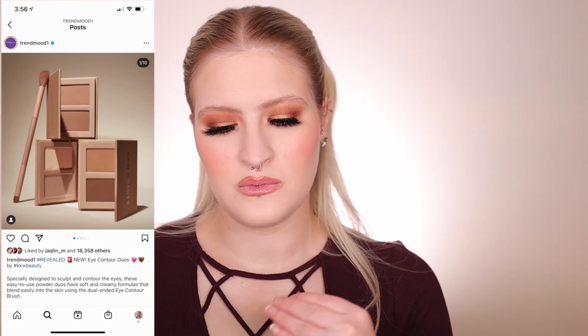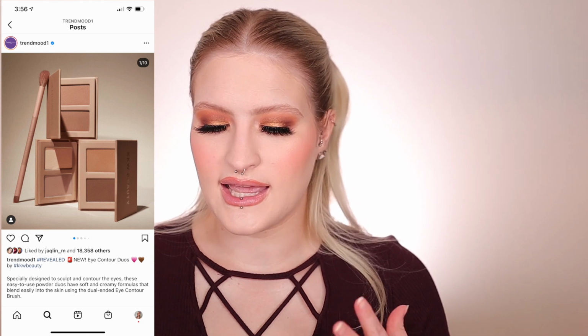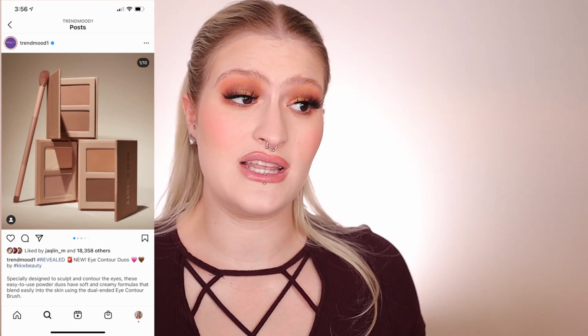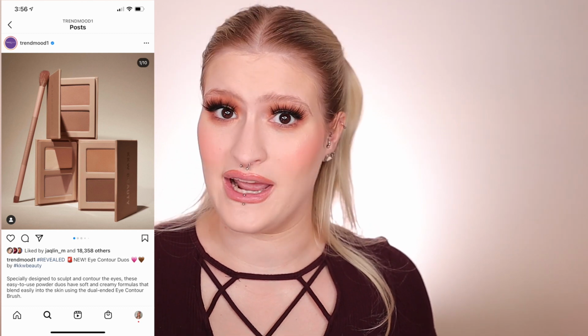And to me, this just seems very simple, very basic. And yeah, like I said, I would rather use my bronzer or just any brown eyeshadow that I have already, and it's gonna do the exact same thing that this is gonna do.